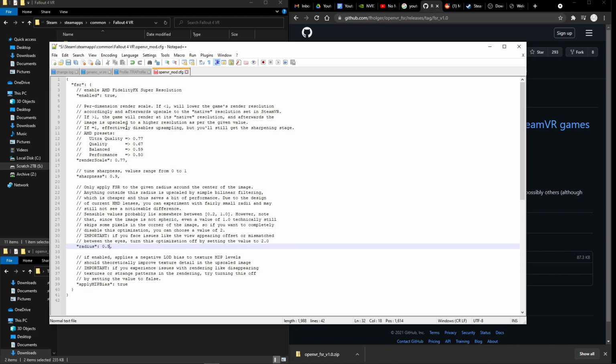So those are some of the little adjustments. If you wanted to go quality, you would change this value to 0.67 here if you wanted. But I'm going to leave it at 0.77 and take a look and see what that looks like in our Fallout 4 testing. So I'm going to save that, and I'm going to reload up the game, and we'll take a look.